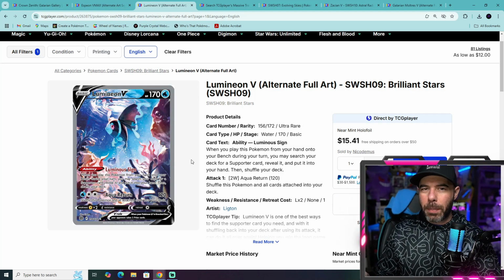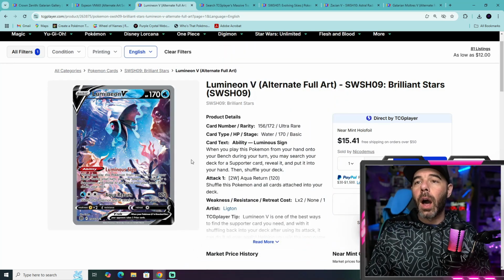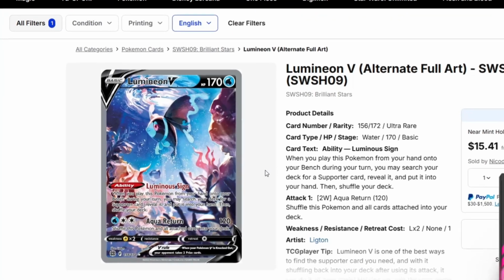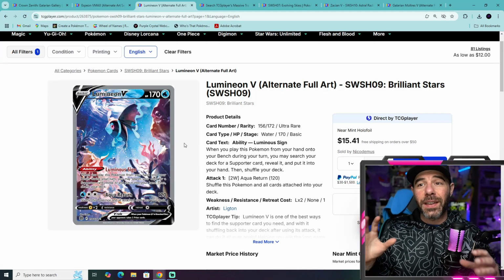I do think this is a little bit better to me personally than the counterpart that they made in the Crown Zenith Galarian Gallery. I do think this one has more depth in the artwork, and it's just stunning. Lumineon, again, not a super popular Pokemon, but if you are an art person and you just want something beautiful for your binder that is very budget friendly, I do think the Lumineon V is a fantastic choice as well.